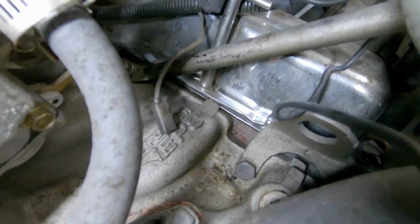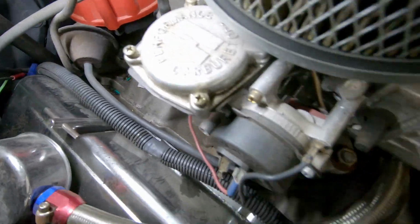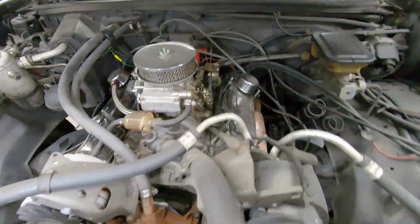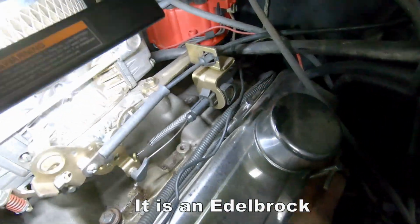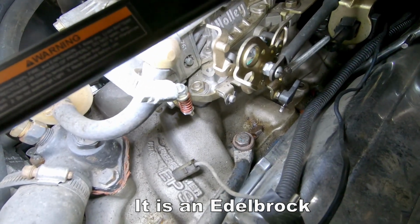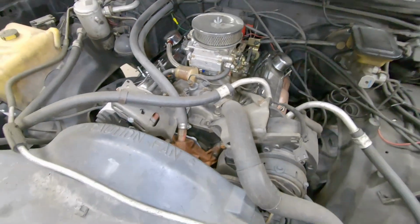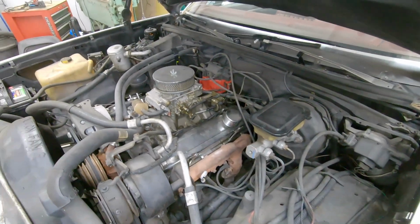What's a Performer EPS? I don't see a make on here. You know, I see Performer, I think it'll break, but usually Edelbrock's real good about having their name all over everything, and it's not. So, there's another mystery. Yeah, I'll bet you that's exactly where that oil's coming from, is that back china wall.